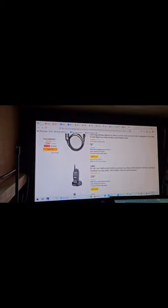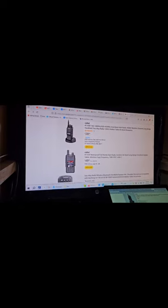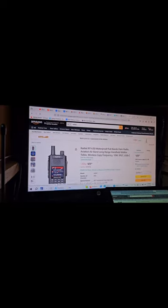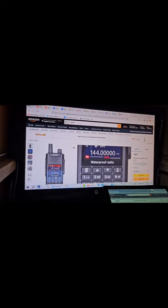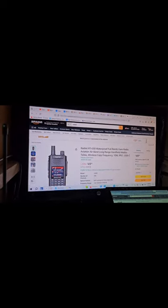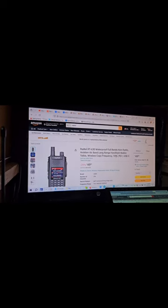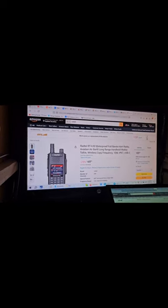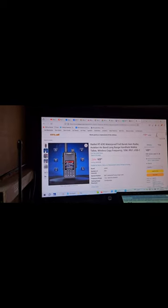And then everything else they sell is something else. I haven't seen this one. This is new. It says it's waterproof. It even says right on the radio. Must be. Okay. 10 watts, IP67. I thought IP67 was just splash proof. I don't know. It looks kind of compact.